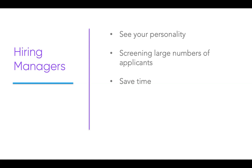And finally, hiring managers are going to need to save time. And Me in 3 helps them save a tremendous amount of time by being able to combine some of those first steps in the hiring process that have traditionally taken considerably more time.